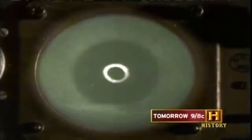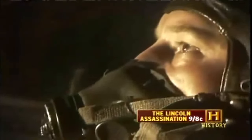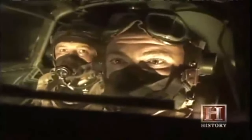You had to rely entirely on the navigator who had radar aids and things like that. But then with the night closing in on you, you suddenly began to realize that you'd left your homeland behind and you were heading for you knew not what.